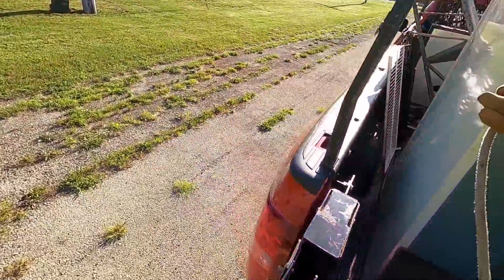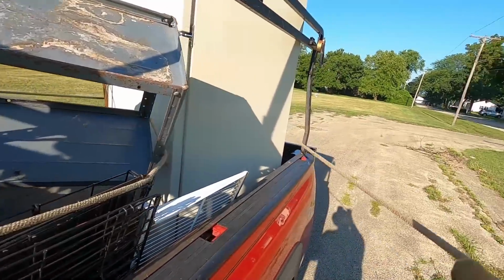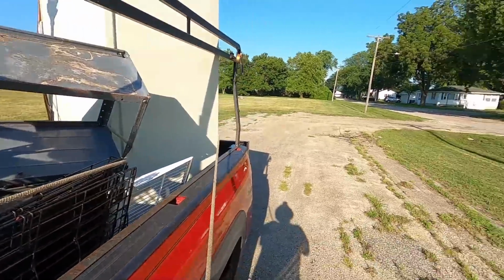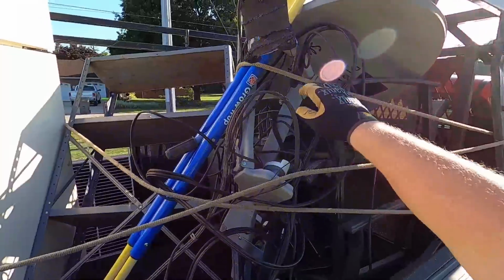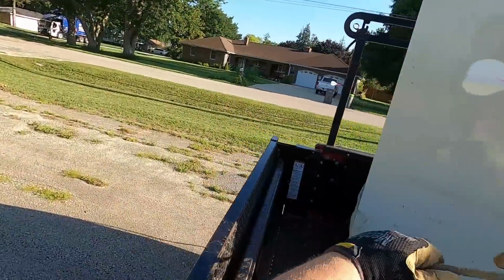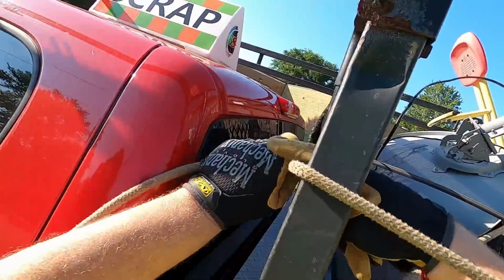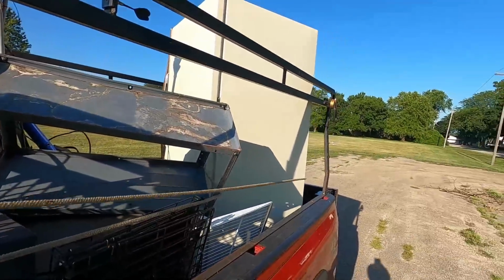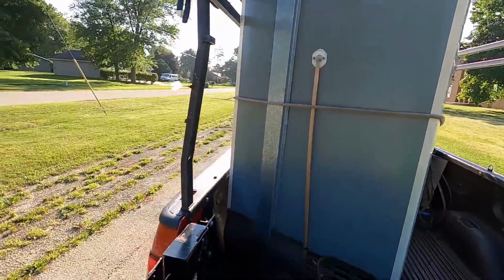Hopefully it's long enough. Might not be. Nope. Maybe. Maybe not. Nope. All right. I need to get a little bit more rope. Yeah, that'll do it. Just barely. But it will. It'll keep it from bouncing out.